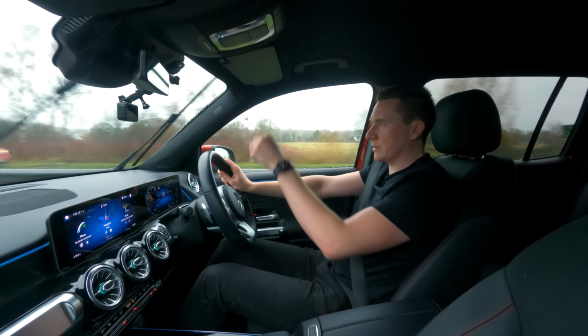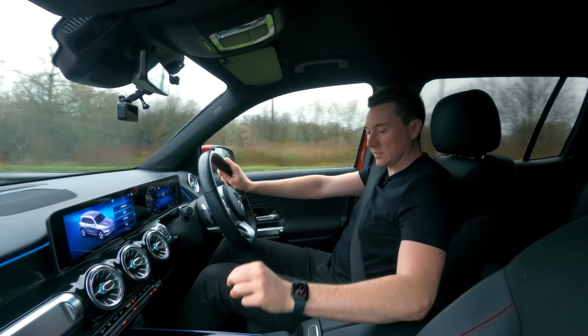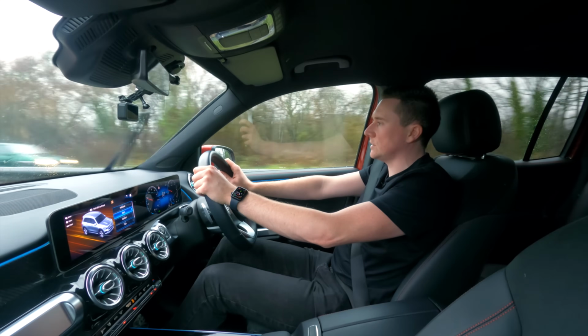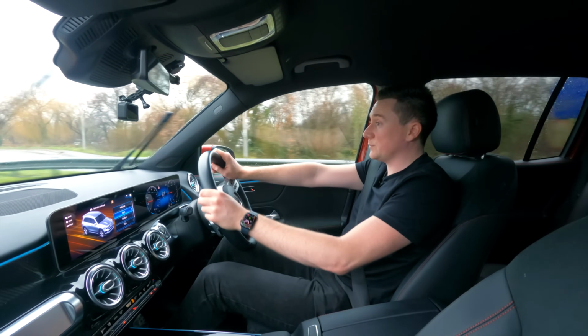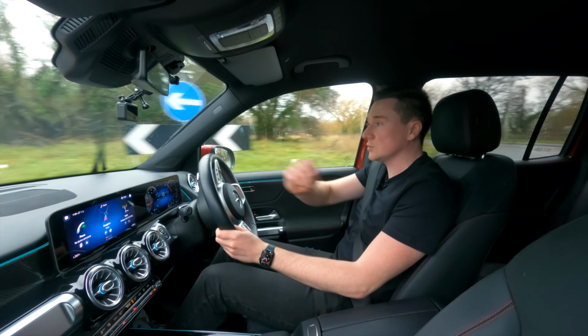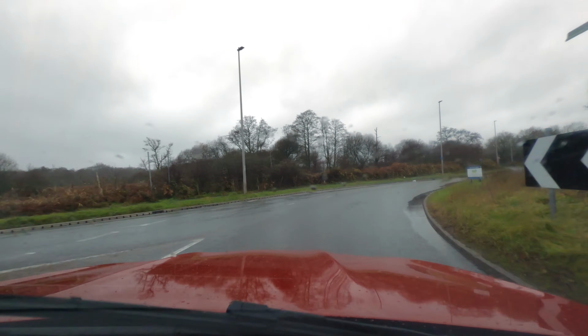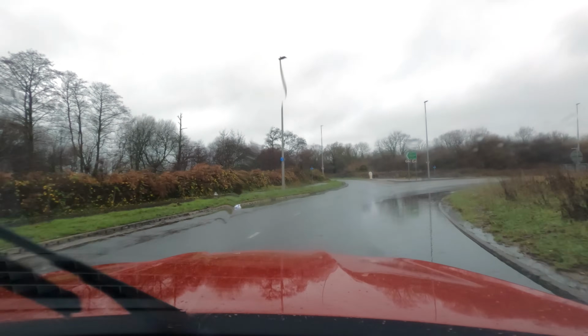Here we go, just approaching the roundabout now. So what I'll do, I'll swing round and come back up, and we'll try out sport mode. There's a little switch down here that lets you choose the driving mode. In this particular car there's eco mode, comfort mode, sport mode. There's even individual mode as well, which lets you make your own mode, and you can change gears using the paddles, which is quite good.